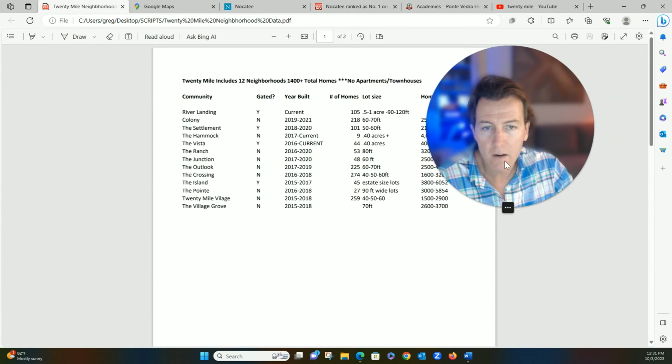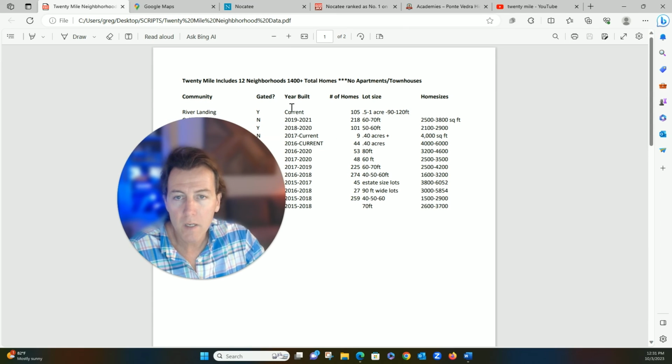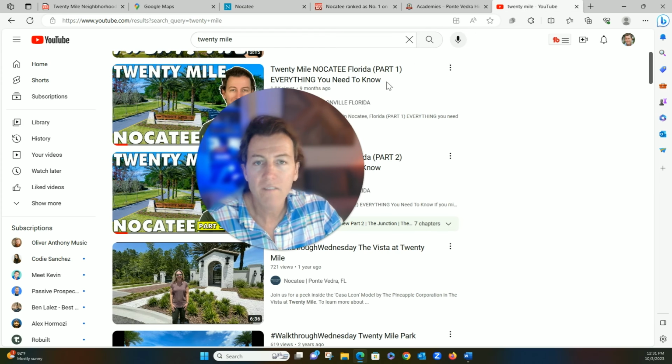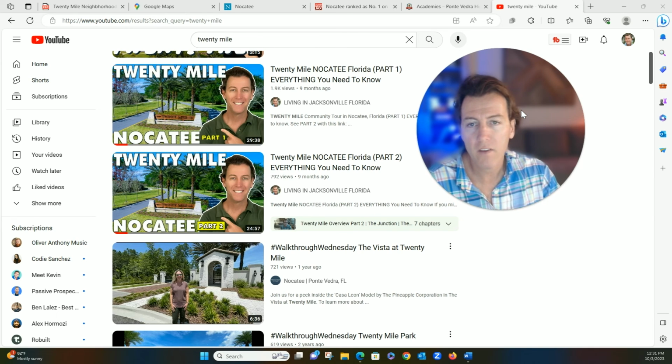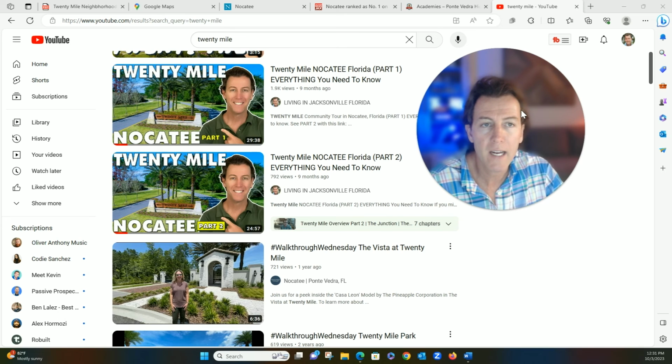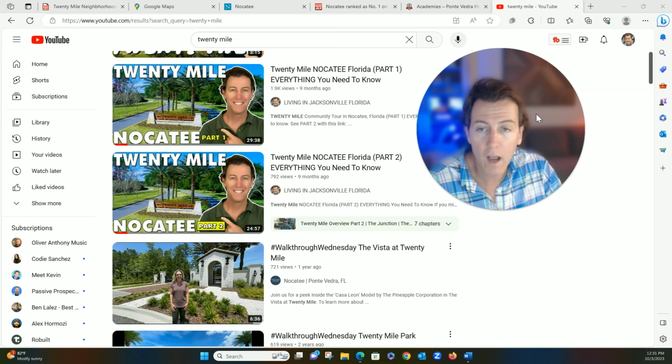I also have a sheet here that includes the 20 Mile neighborhoods, all 12, 1,400 homes, no apartments or townhomes, and I break it down by community, whether it's gated, the year built, number of homes, the lot sizes, and the home sites. So if that information is of interest to you and you're interested in a resale in 20 Mile, go ahead and email me with the subject line, just 20 Mile, and I'll provide you with that sheet of every neighborhood. Again, whether it's gated, how many homes are in that neighborhood, the size of the lots and whatnot. That way, you know at least where you want to start as far as price point.